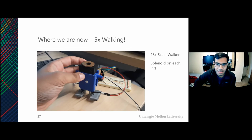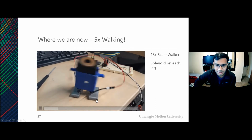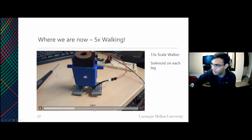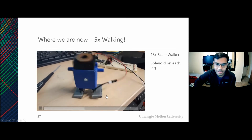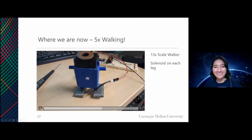So you can see here, this is a video of a 5x walker, and it's wobbling back and forth, and it took a few steps. So that's where we're at currently right now. That's really adorable.